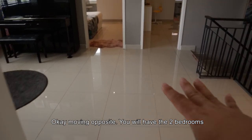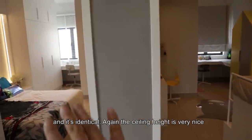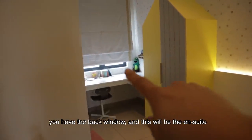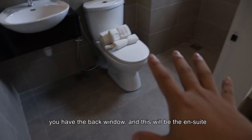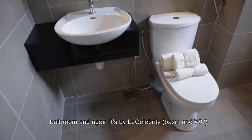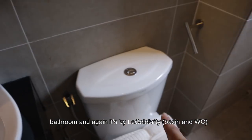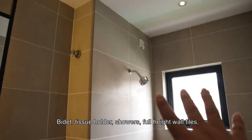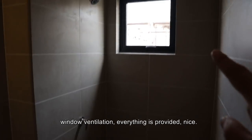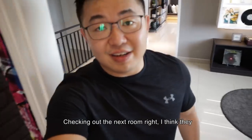Okay, moving opposite, you will have the two bedrooms and it's identical. Again, the ceiling height is very nice. You have that back window and this will be the ensuite bathroom. And again, it's by La Celebrity. Bidet, tissue holder, showers, full height wall tiles, window ventilation. Everything is provided. Nice.